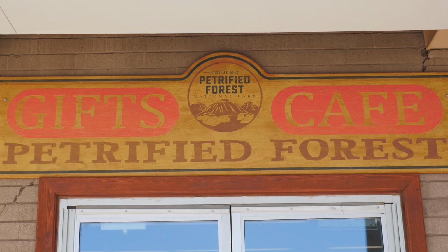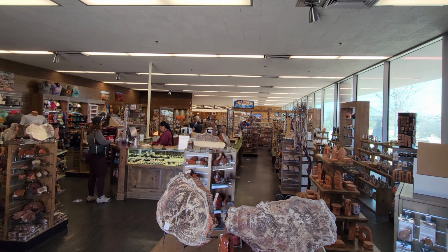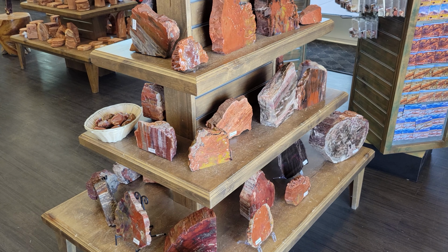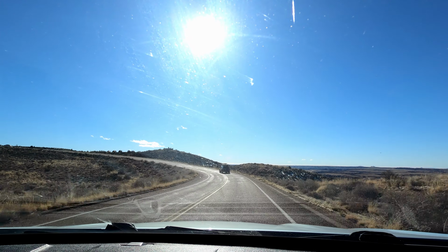In an adjacent building is a much larger, privately owned gift shop. Here, you can buy all sorts of petrified wood, which, remember, is illegal to collect in the park. They also have a cafe. Let's hop in the car and head to our next stop, Tiponi Point.